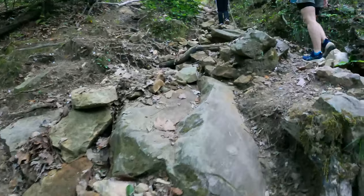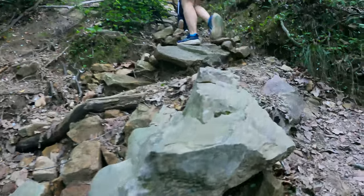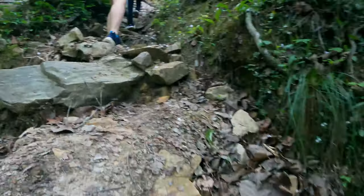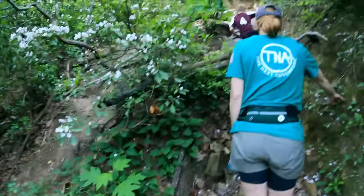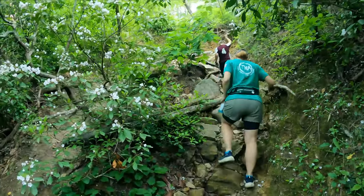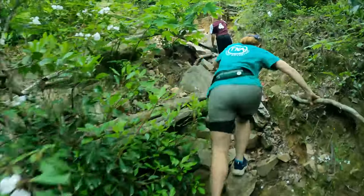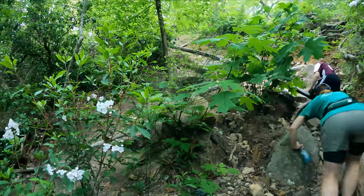It's a trail, all right. It's just a trail that goes up, up, up. There's a bunch of rocks. Hey, we're starting to breathe already. I don't know if you call it a shortcut. It's just like an other cut. We'll put it that way.